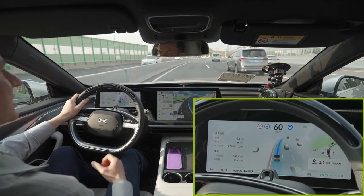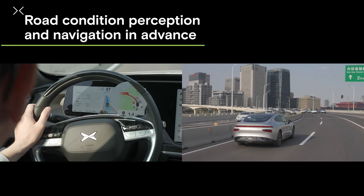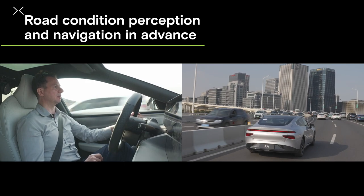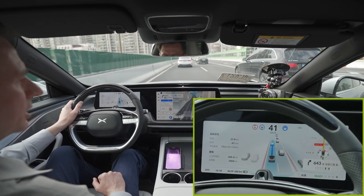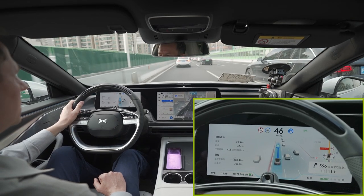It really is quite smooth. Traffic up ahead is actually quite jammed. Okay, it's sensing this well within time, so no sort of last minute braking. That's nice. I think this is now going to become a three-lane road rather than a two-lane road.